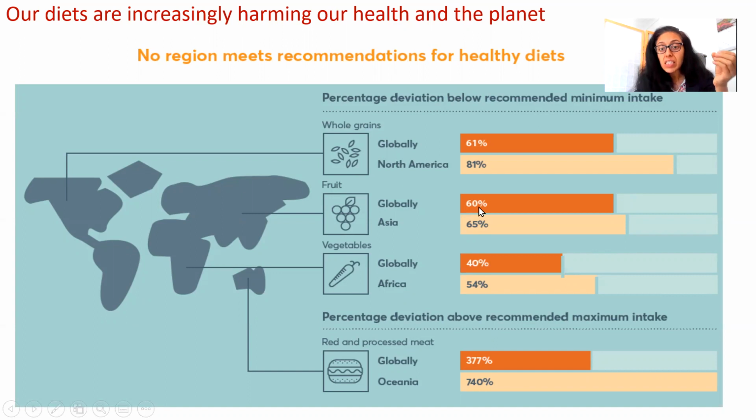Similarly, globally, 60% of regions are not meeting the recommendation for consuming the number of fruits they are supposed to be consuming. Within this, Asia is exceeding the global percentage, so the majority of the population in the continent of Asia is not meeting the recommended intake of fruits. Further, 40% of the global population is not meeting the recommended intake of vegetables. Within this, Africa is exceeding in numbers, meaning their consumption of vegetables is much lower compared to the global population.